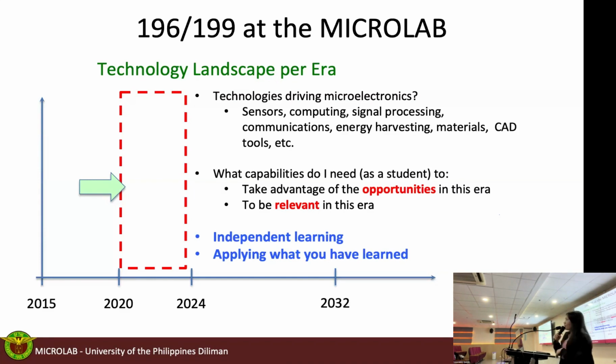After that, now, let's start with yung 196 and 199 at Microlab. So, ito na yung sa tingin namin na kailangan yung i-focus since makikita nyo na, again, our main topic in Microlab, of course, microelectronics and the technologies that drive microelectronics. So, these are the topics that possibly you will explore, which includes sensors, computing, signal processing, communications, energy harvesting, etc.